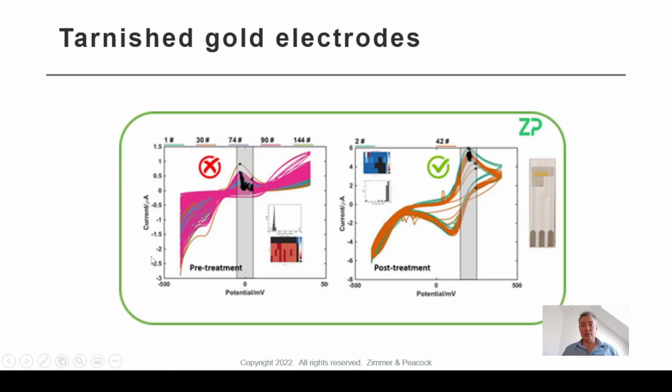At ZP, we do produce gold electrodes. We also produce a wash solution because gold tarnishes quite quickly. So if you're using gold screen printed electrodes and you're getting signals that look horribly distorted, and you're expecting something to look beautiful, the gold is probably tarnished, and you need to activate that gold, and we clean that gold before we actually use it. We do have activation steps that we use internally.